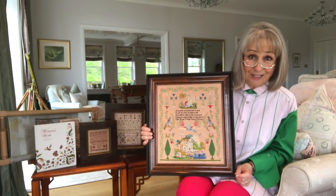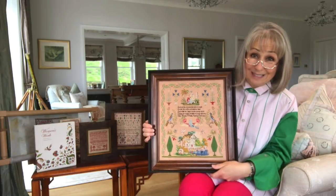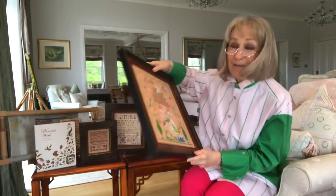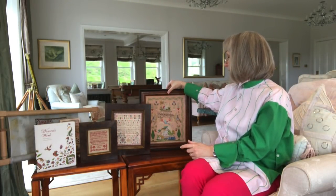So it's a very scary time, and I know that this sampler brought a huge amount of comfort to the Contented Stitcher, and her needle flew. This sampler was stitched in record time. So our grateful thanks to the Contented Stitcher for stitching this model.